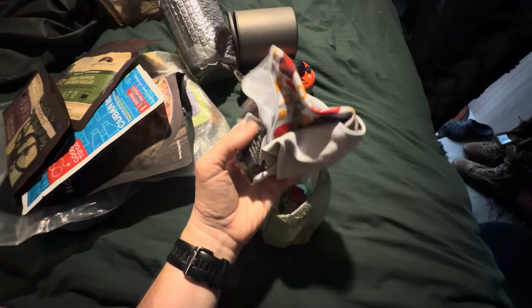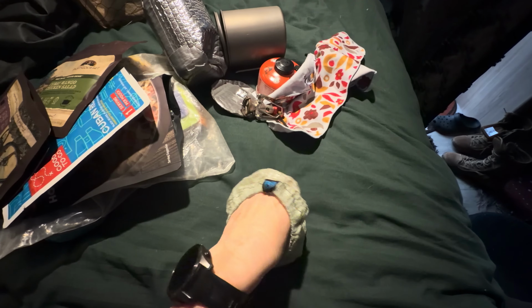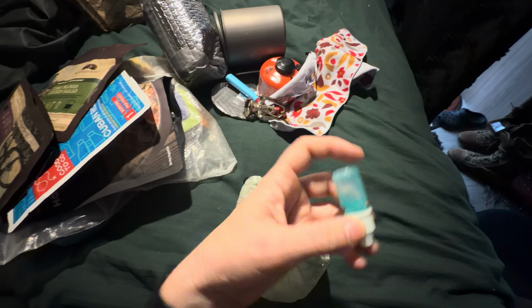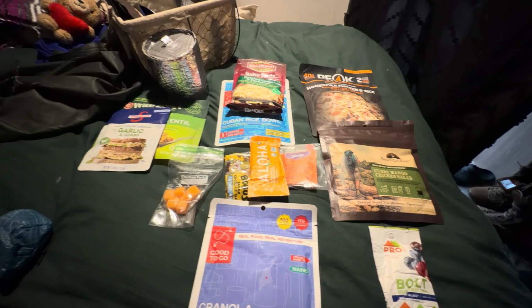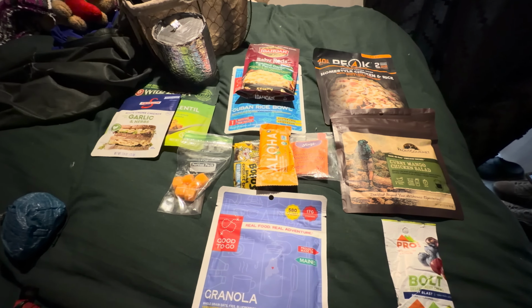And inside I have a dishcloth, I have my pocket rocket stove, I have a lighter, and I have a small bottle with a little bit of dish soap in it. Real quick, what I pack for food, maybe this would be worth a separate video, but it's not hard. You saw my day 1 snacks that were in my outer pocket, just a couple bars and some M&Ms.